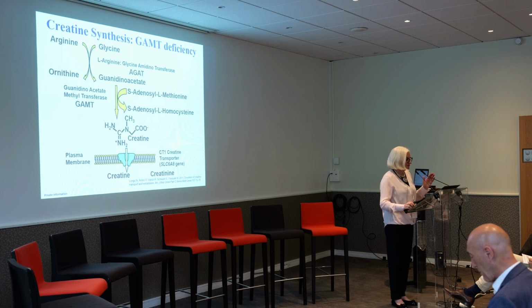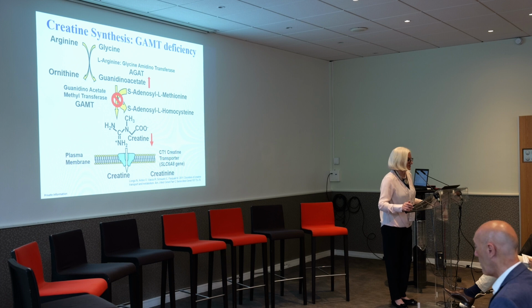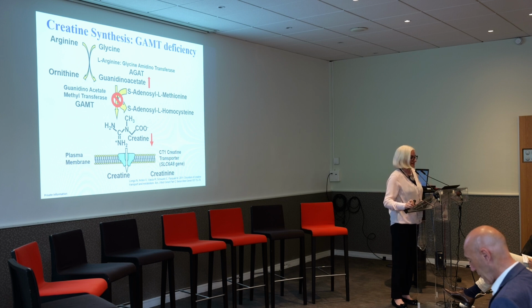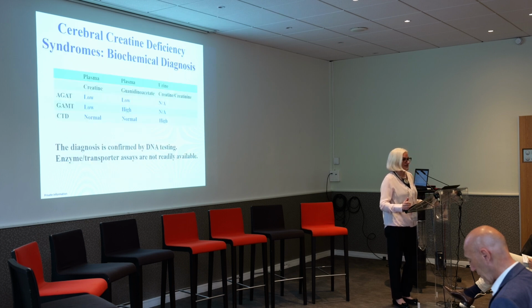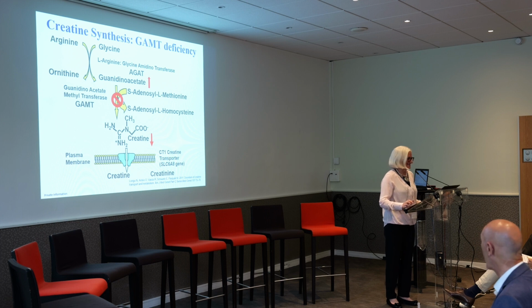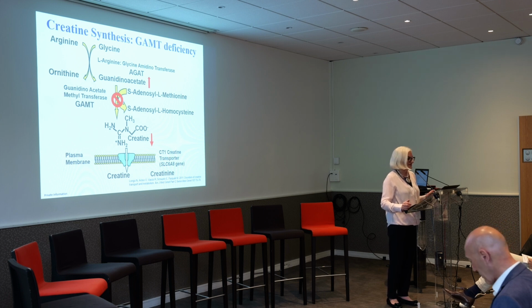So let's look at the pathway very briefly. Creatine is synthesized starting from arginine and glycine, and the first enzyme is arginine glycine amidinotransferase, or AGAT, that converts arginine and glycine into guanidinoacetate. The second reaction is catalyzed by the enzyme guanidinoacetate methyltransferase, and with the transfer of a methyl group, you have the synthesis of creatine that then is taken up by tissues through the transporter.